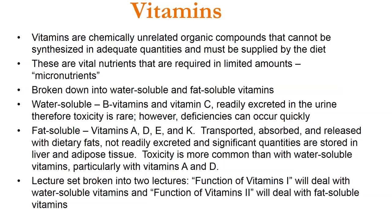Water-soluble, as its name implies, is soluble in water, so they are excreted, or can be excreted, in the urine. That's our B vitamins and vitamin C, and we'll talk about all of them today. Therefore, you don't usually see toxicity associated with excess. Out of all those B vitamins and vitamin C that we're going to talk about, only one of them is known to cause serious symptoms in excess, and you have to get an extreme excess. You really have to be supplementing in order to see an excess of that vitamin, and I'll get to that shortly.